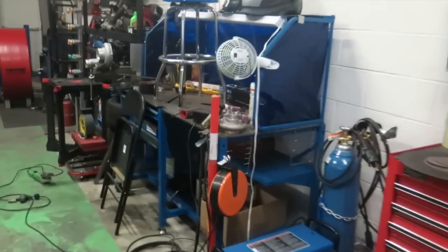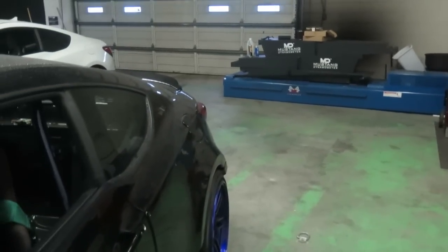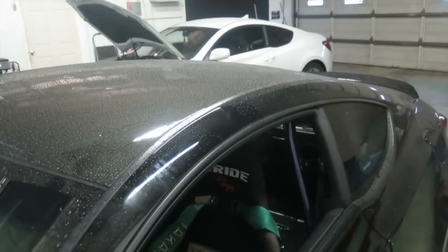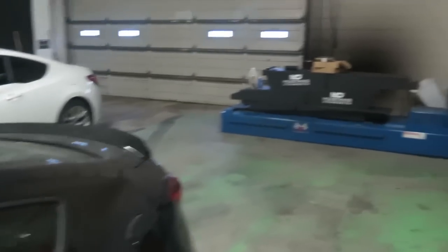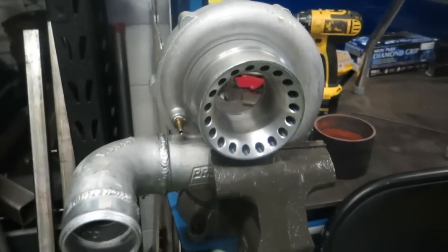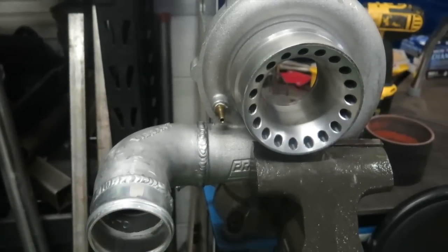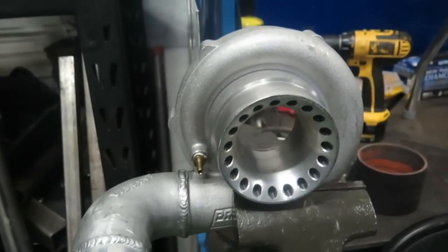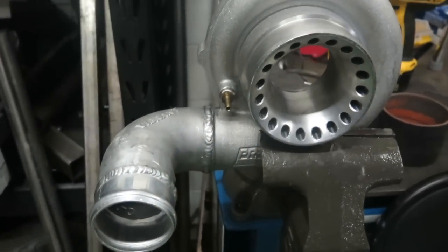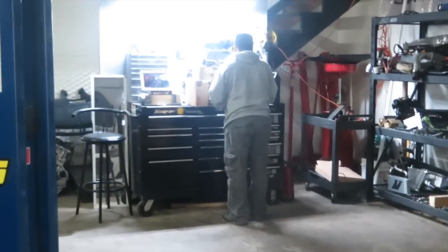Aaron's on the way. Probably he's gonna be here in half an hour. He usually leaves at like 5, but I'm very sure he's gonna be willing to stay unless he has some personal stuff to do. So what I did was I just took out the cold side housing of the turbo, and we'll need this elbow. We just didn't want to use anything extra. So I'm just gonna chop this, clean it up, make it nice and flat, and apply it to that new Garrett turbo.